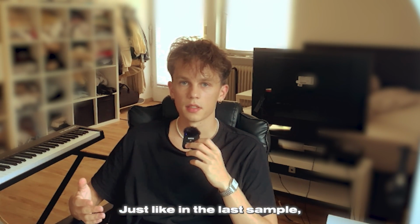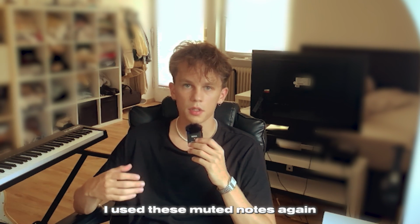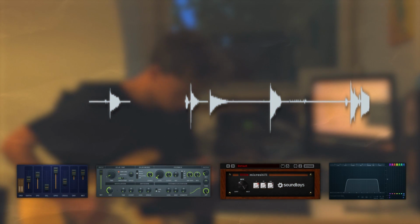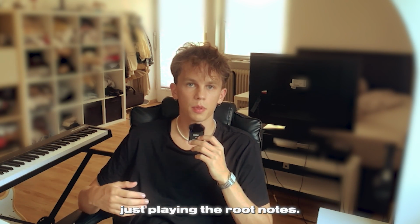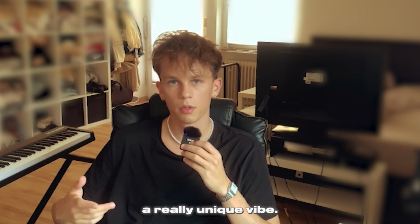Just like in the last sample, I tried to come up with a little catchy guitar melody. I used these muted notes again and kept it very simple, just to have a bit of an interesting layer. For the bass line, we kept it very simple, just playing the root notes, but we added this reverse note, which gives the sample a really unique vibe.